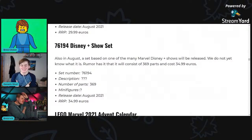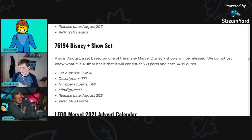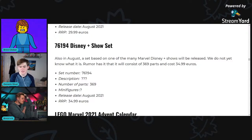76194, the Disney Plus show set. This will be coming in August, based off the Marvel Disney Plus shows. We don't know what it is yet. Rumor has it consists of 369 parts and costs €35. Which show do you think it's based off? There's Winter Soldier and WandaVision. Yeah, it'll be Winter Soldier, I reckon, because that's more action-based. I don't know what they would make into a set from WandaVision that would sell for kids that like action. It's more psychological. But I think Winter Soldier's going to be more fighting, like a playset kind of thing. Yeah, we don't really know much about that yet.